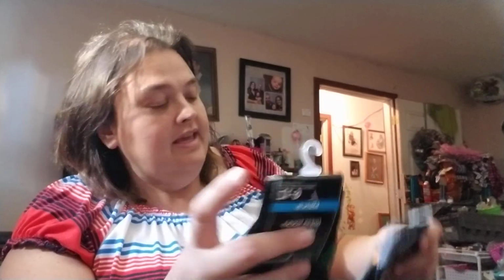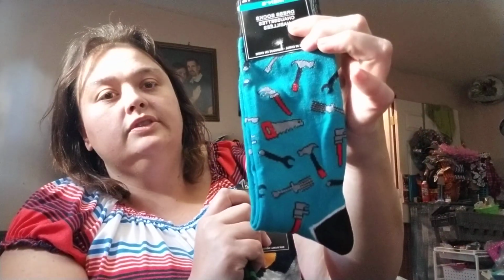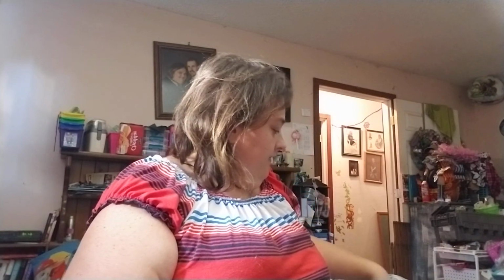So this one was called Camp. This one was called Lonely Wolf. And of course, tools. I'm going to have Zach give this to his papa for Christmas. The other two I have plans for. Then I found, look, a memo pad with pen, 50 sheets, and it's Christmas house.